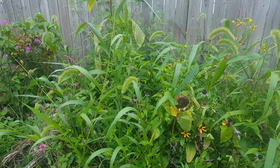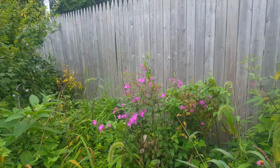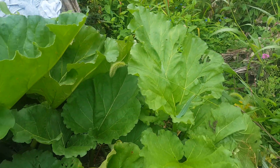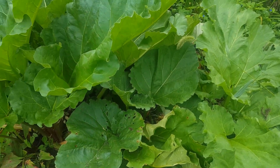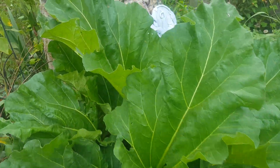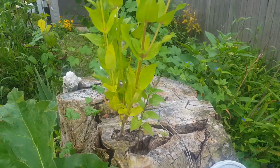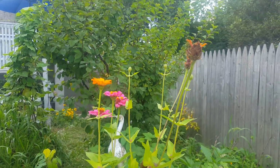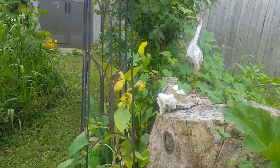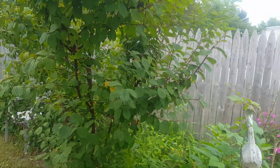And there's some phlox back there. There's a wild rose back there too. And then here's my rhubarb. And then on the tree stump, remember I planted some zinnias? Grow it up in the tree stump. They're doing okay. They're doing all right, those zinnias. And I have another sunflower here. There's my cherry tree. And here is the garden obelisk I made.